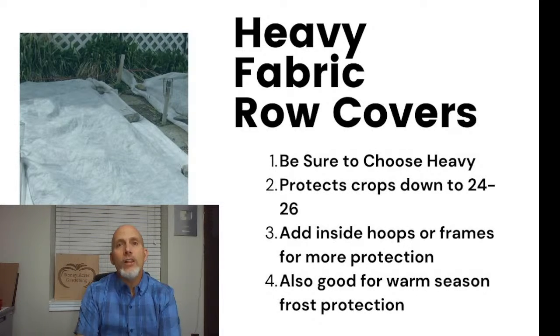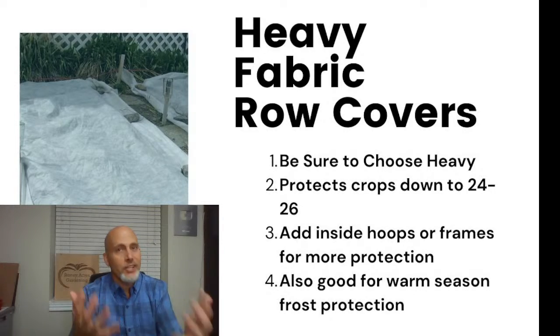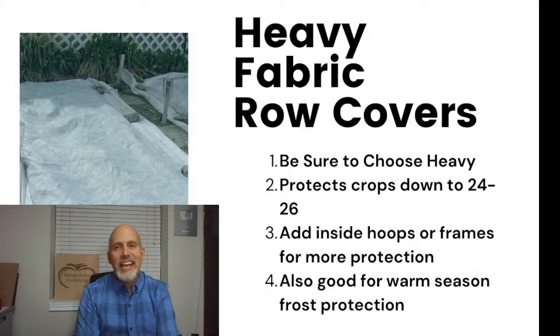People will ask if I have any recommended brands. I don't have a favorite brand. I wish I knew what the brands were of the row covers that I bought 13 or 14 years ago, because they've lasted for so long. But 14 years ago, I didn't know I was going to be teaching people about this, and so I didn't keep track.